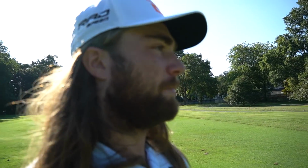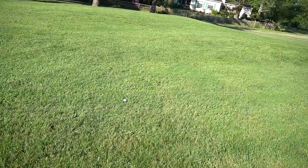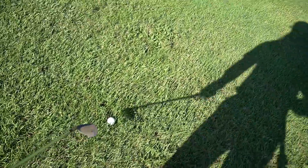All right, well, I missed that just a bit long. It's kind of a little disappointing. I thought that was right in the money, but not quite dialed with my touch right now. So I'm gonna have about a 25-footer, a little bit over the pin. And also, guys, this is where my 1-iron ended up. Didn't quite catch it very flush, so yep. So let's see if we can make our putt.